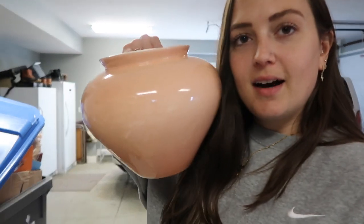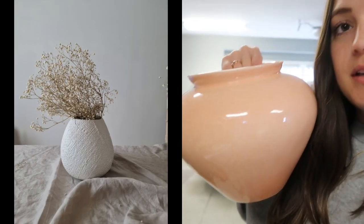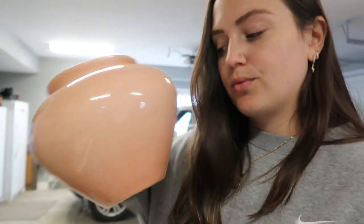Next up, I will put an inspo picture on the screen, but I got this vase. I'm gonna change the color obviously, but I just really liked the shape, and I think by adding texture to it and painting it, it will look super, super good. I love the size of it. It's really, really nice.